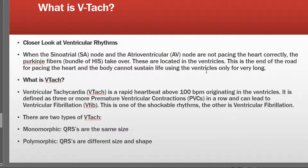V-Tach. When the SA node and the AV node are not pacing the heart correctly, the Purkinje fibers and bundle of His take over. If you watch the other videos, you can see those are located in the ventricles, and unfortunately this is the end of the road for pacing the heart, and the body cannot sustain life using the ventricles for very long. So these are very dangerous rhythms.